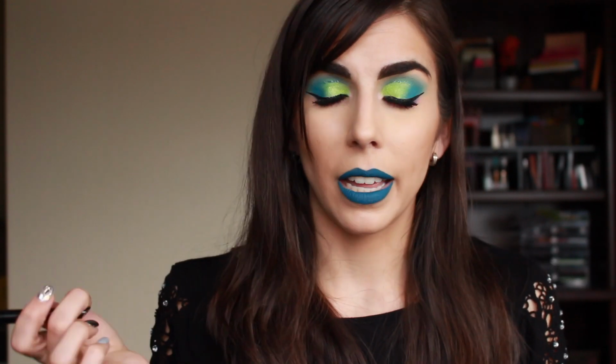My NYX matte liquid liner, black liquid liner, the little pen one, is so much easier. I can go over it as many times as I need to and it doesn't pick up the product underneath it, even if it's dried down. So yeah, I was pretty bummed about this. I had high expectations. I really wanted to love it, but I didn't. But I'm glad I at least was able to use it up and not let it go to waste.